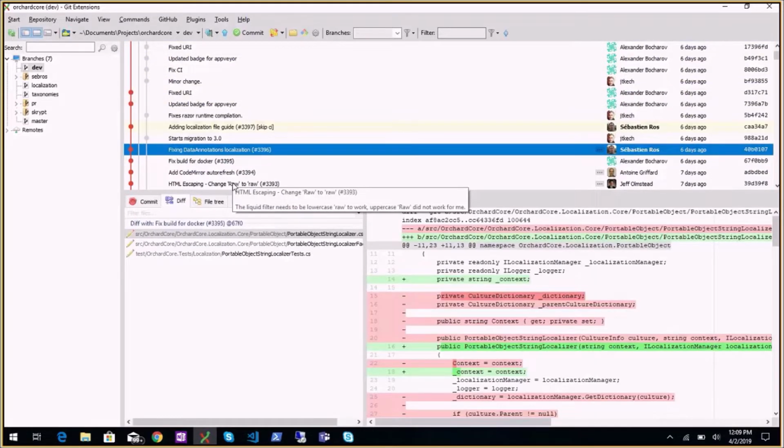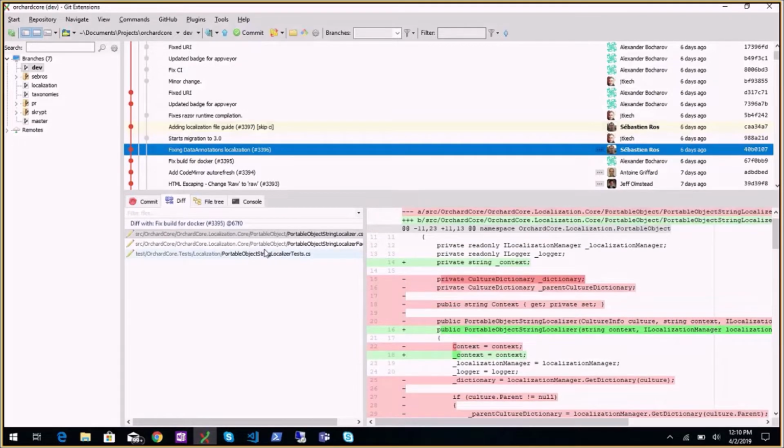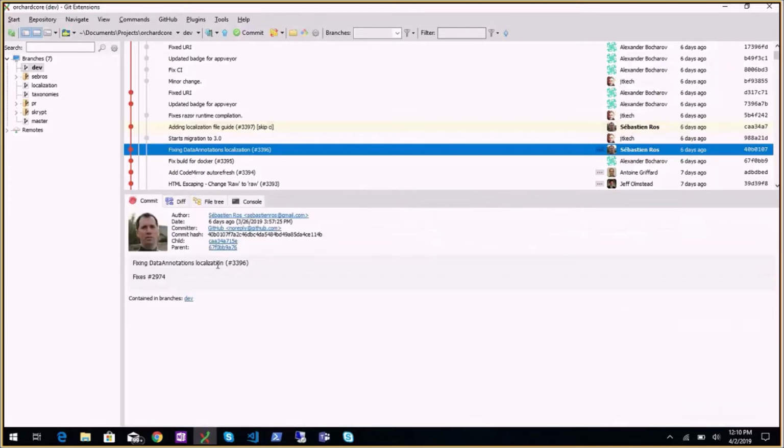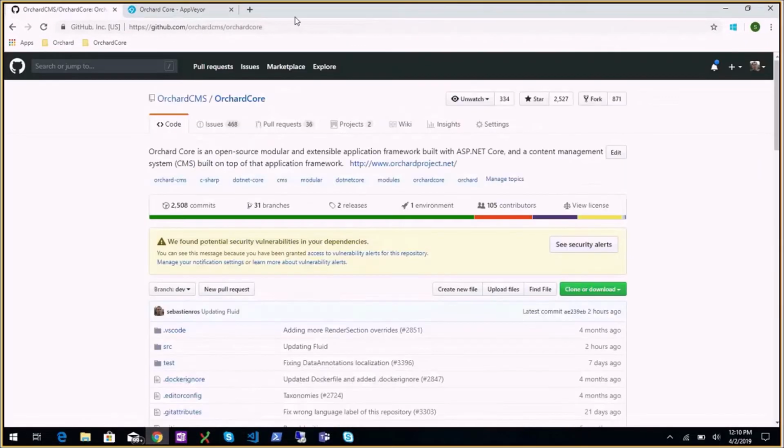Fixing data annotations, localization. Very good fix because bad issue. The issue was that people complaining that using the PO file string localizer, they could not localize data annotations. Let me show you. And I will also mention why it matters.